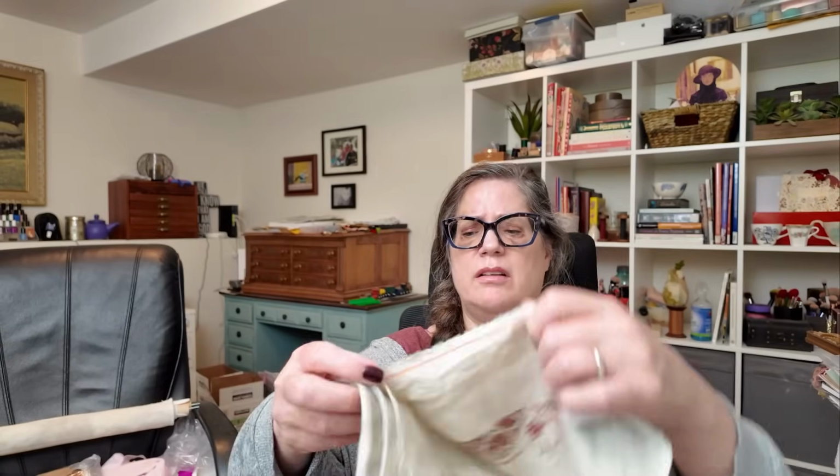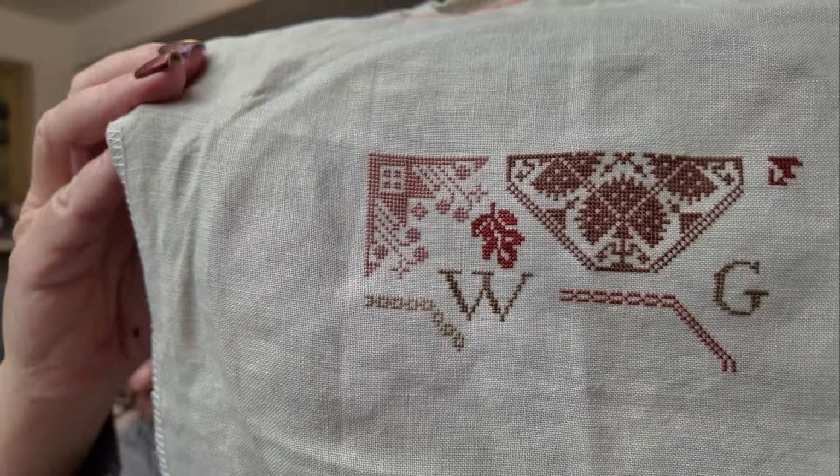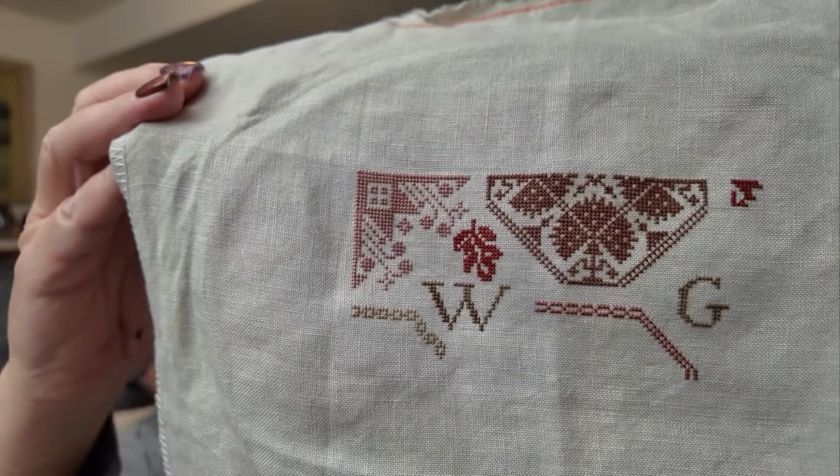Yeah, this is so pretty. And I'm using Vicki Clayton Silks. It's a PDF, and this is 46 count Lakeside Navy Bean. Looks so good. Oh, these pinks and pinky browns are so beautiful. I think this is my favorite Quaker right now.